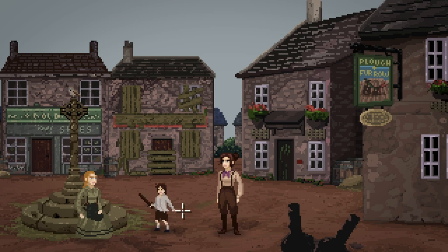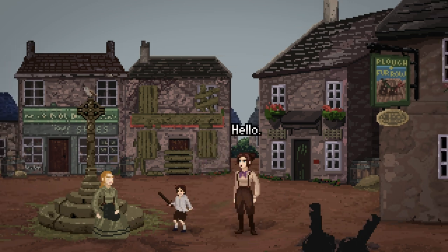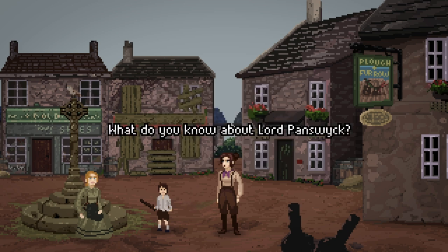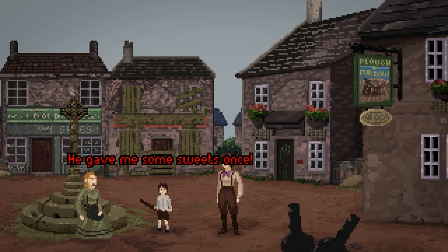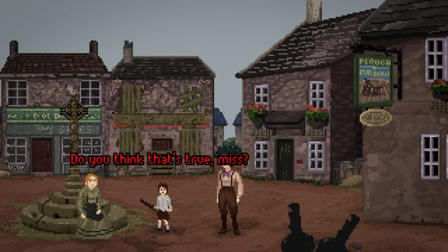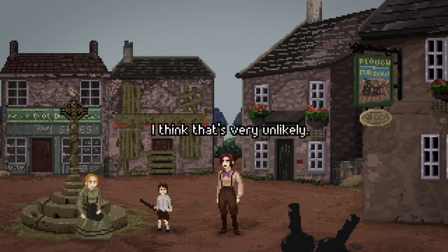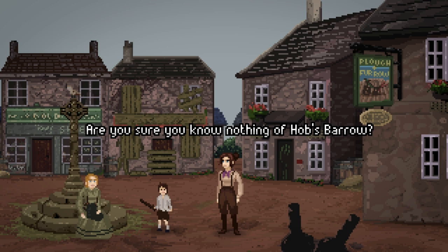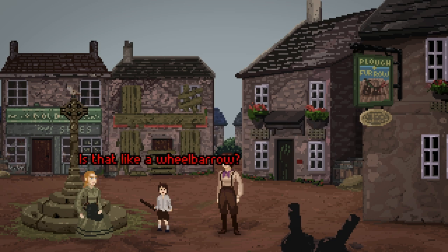All right, let's talk to the kid. Hello? Yes? What do you know about Lord Panswick? He gave me some sweets once. My friend says that Lord Panswick has special trees at his manor that grow sweets on their branches. You think that's true, miss? I think that's very unlikely. Me too. All right, Hob's Barrow. Are you sure you know nothing of Hob's Barrow? That like a wheelbarrow? Never mind. Goodbye. Goodbye, miss.